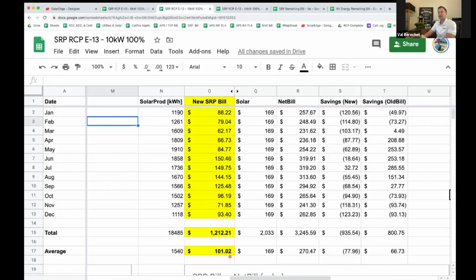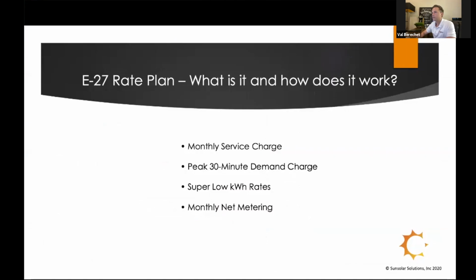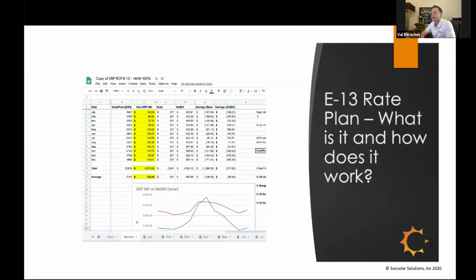So this is going to cost $40 or more in SRP to the homeowner because of the remaining utility bill. So that is the E13 plan. Again, I wouldn't recommend using it. We don't use it for any of our customers. We've never been able to make it pencil out. It's always a massive negative savings. If you actually do the numbers right and you understand the numbers, it's going to end up being a negative number for the homeowner, right?